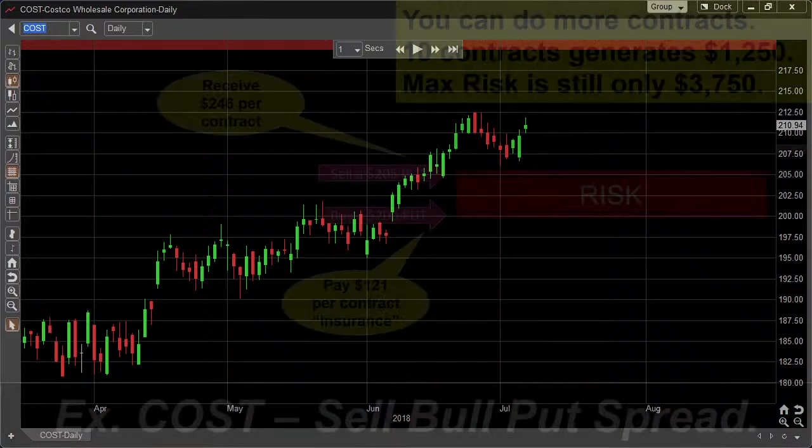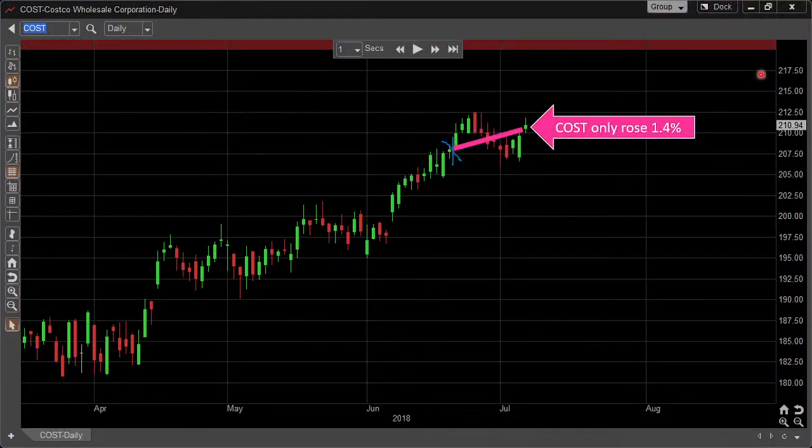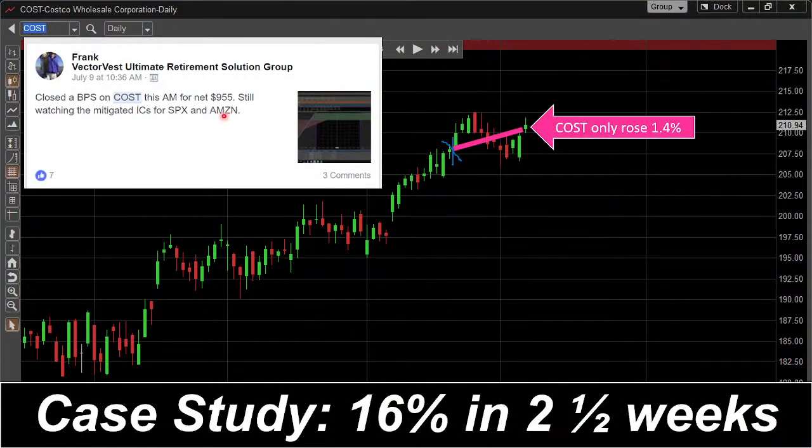I just want to show that visually here. See this credit back here of $1,250? We would take profits if our net profit was at $625. So Frank here, he made $955, so his net credit would have been like $1,800. However many contracts that would have been, probably about 15 contracts, and his risk would have only been about $5,000.